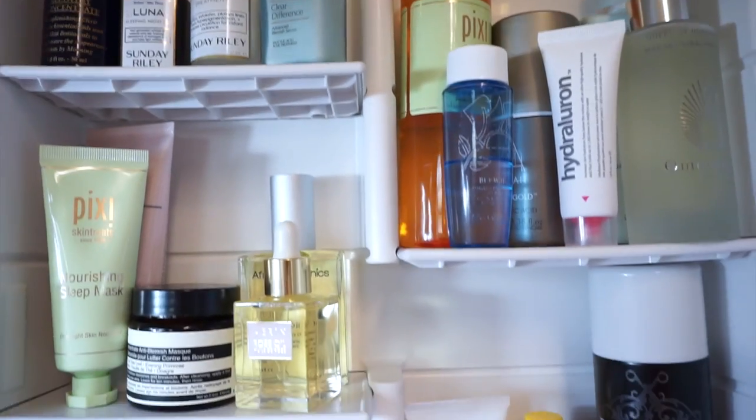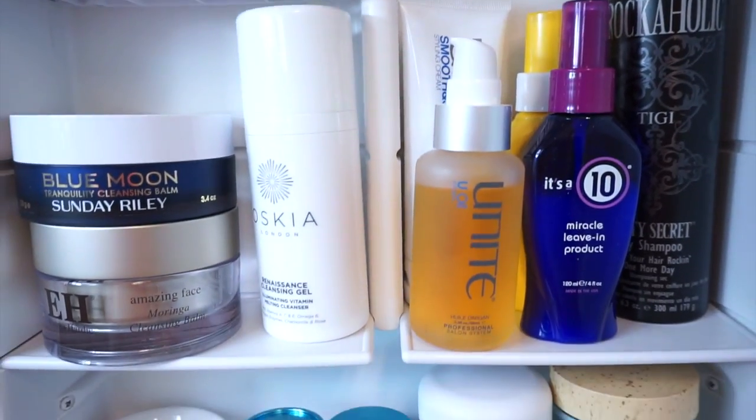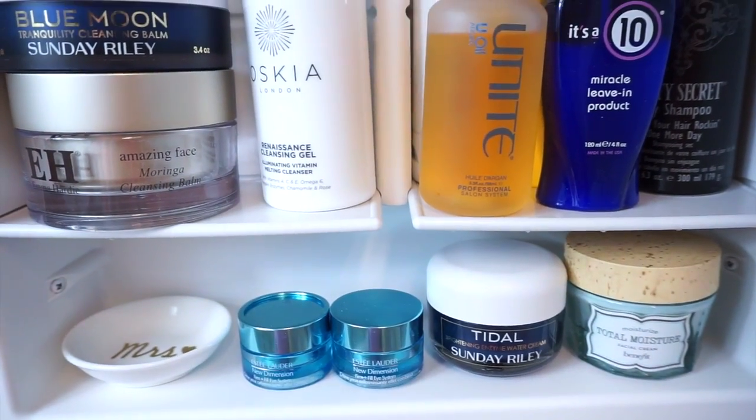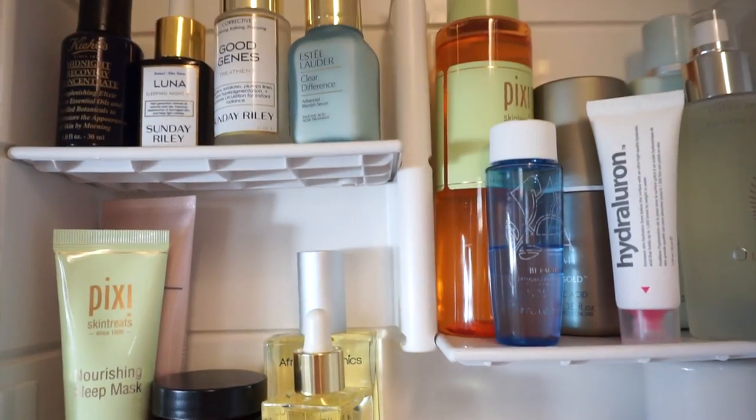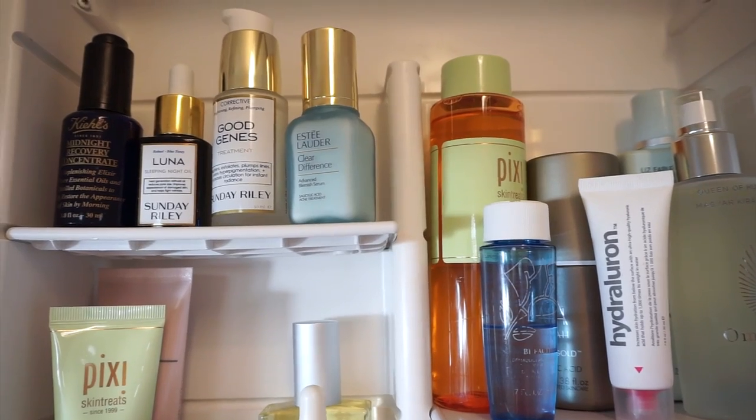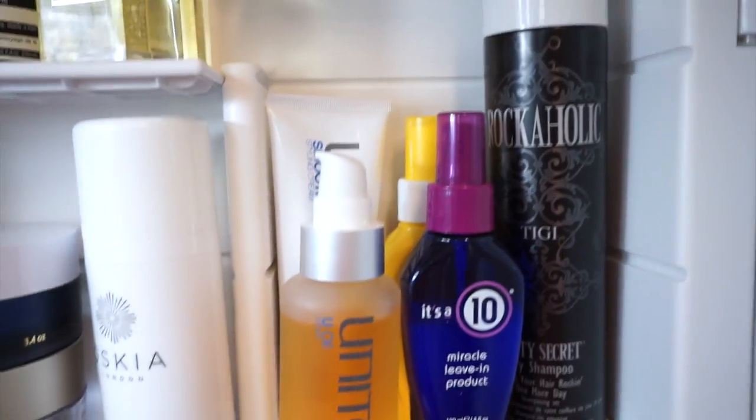So I hope you guys enjoyed my little mini review of all of my skincare favorites. This is my whole skincare collection currently, and I have really, really been loving all of these products and my little hair products stuck in there as well.